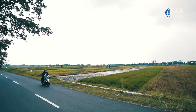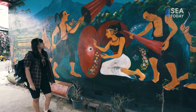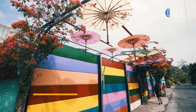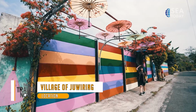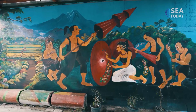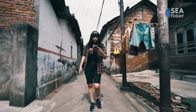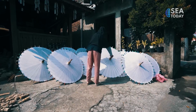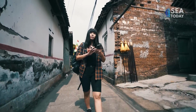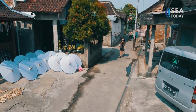Entering the Juwiring Tourist Village, the atmosphere turns shady, like the results of the crafts. Left and right, walls with color creations and some umbrella crafts make us feel warmly welcomed. I really like these cheerful colors. But before I visit one of these houses, I'll tell you a bit about this umbrella. In the past, this paper umbrella was identical to the death ceremony in the village. So, in ancient times, Juwiring umbrellas had plain and dark colors. Later in its development, the umbrellas had to compete with modern plastic umbrellas. Well, in order to keep selling in the market, now Juwiring umbrellas are created to be more colorful and beautifully patterned.